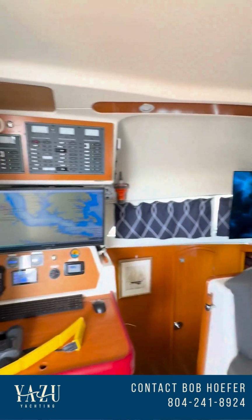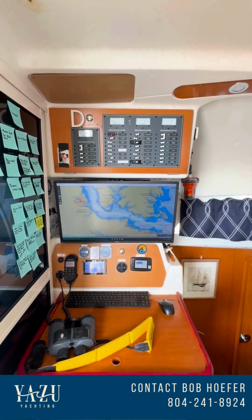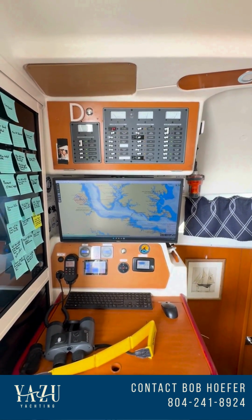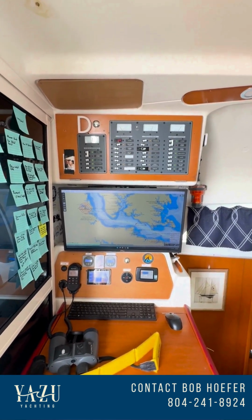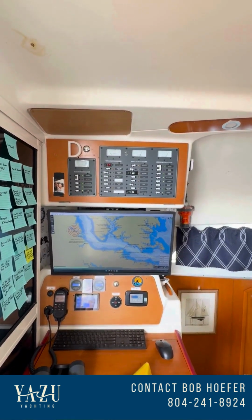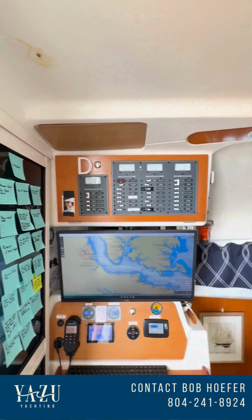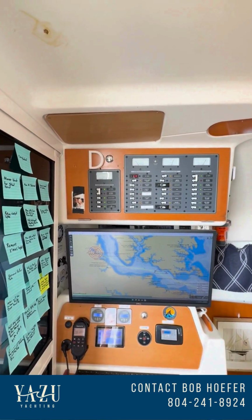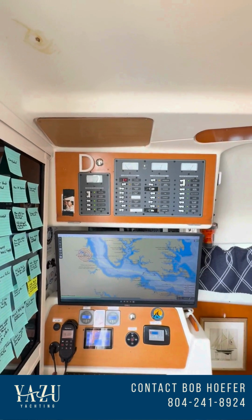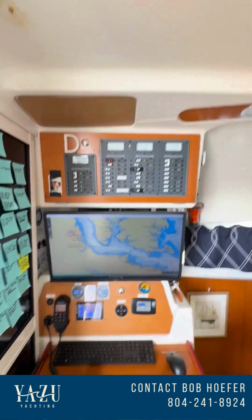In the salon, we have the navigation table, which has a 27-inch Dell monitor hooked to a Dell mini PC, running OpenCPN as a backup chart plotter. We have 2 Blue Sea panels. The primary panel is a 50 amp, and then it has a sub 30 amp panel, which has some extras like the air conditioner, water heater, and a second galley is on it, plus the 12 volt items.